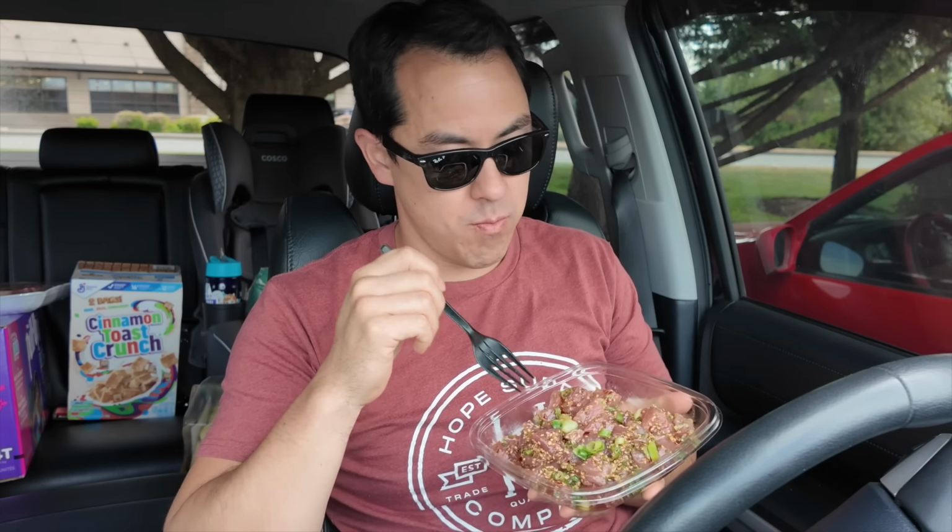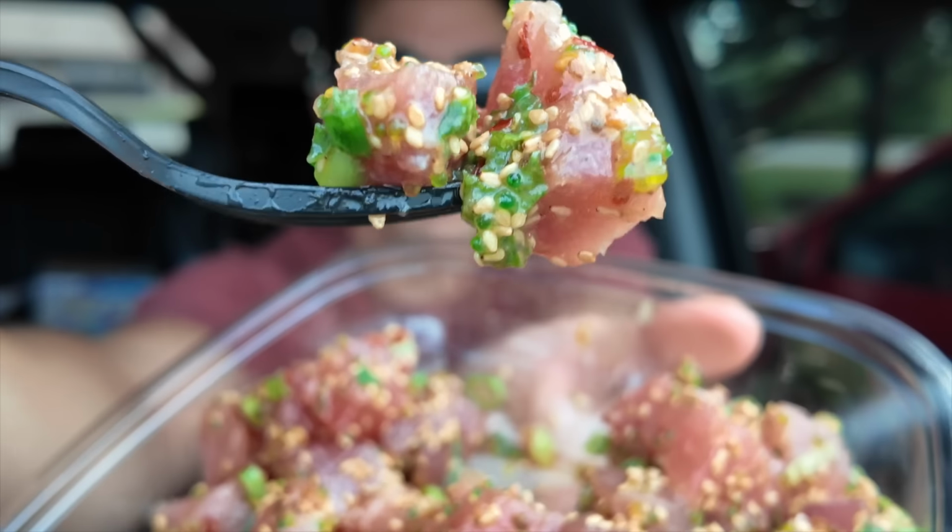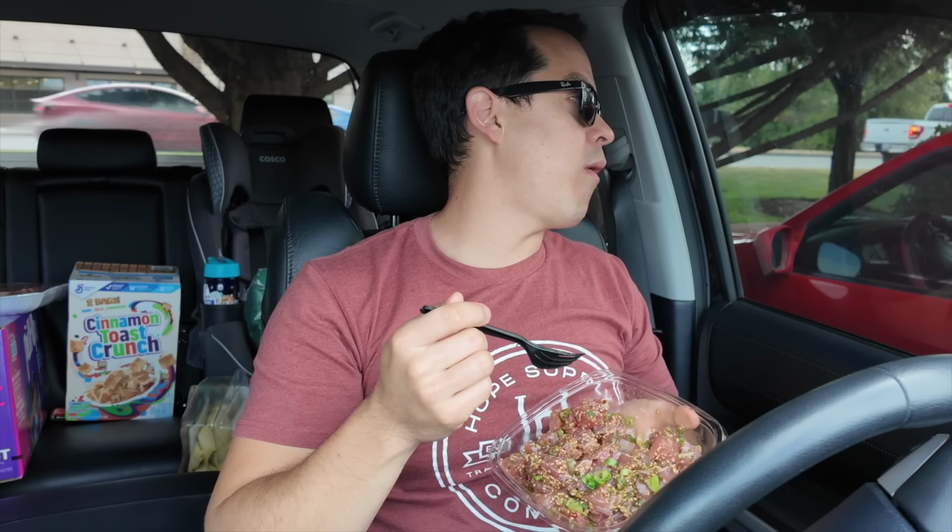Oh my God. Costco, you did good. You did good. Only thing missing is rice. My gosh, some sushi rice with this? Woo! Look at that. The sesame seeds, the green onion. Oh, I'm shocked. I'm shocked.